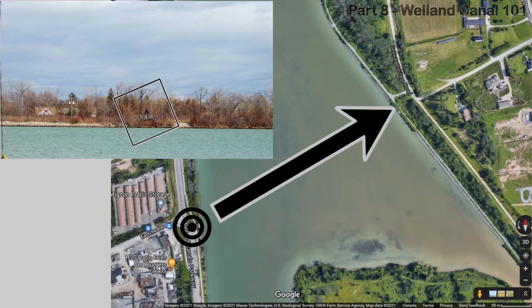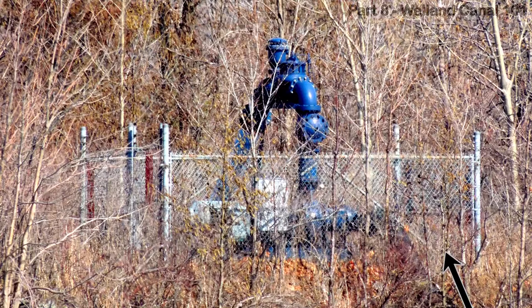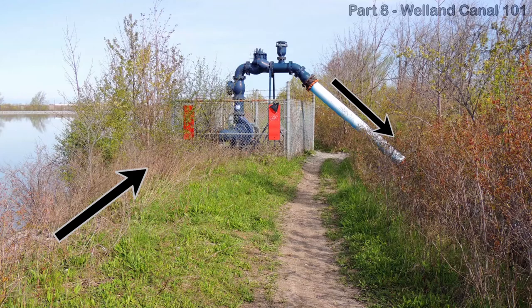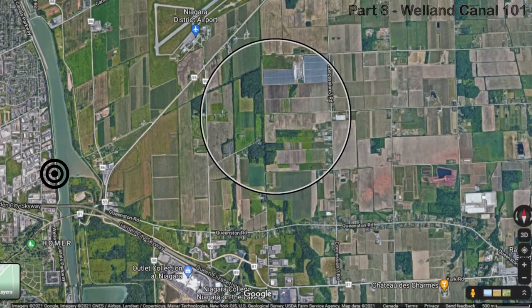In the winter, across the water, you may pick out a blue and white water pump on the far shore. In the summer, you might not see it because of the greenery. The water pump pumps water from the canal into a pipe for irrigating farms a couple of miles east in Niagara on the Lake.